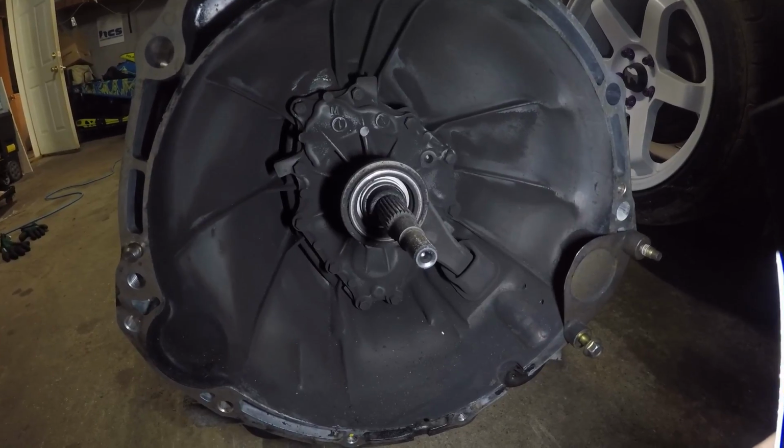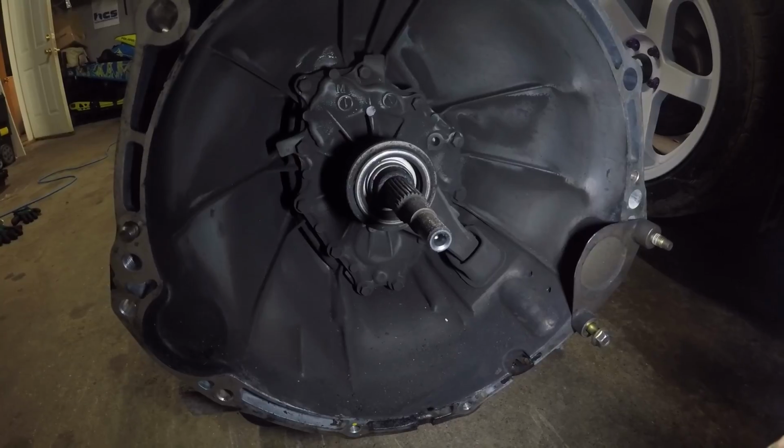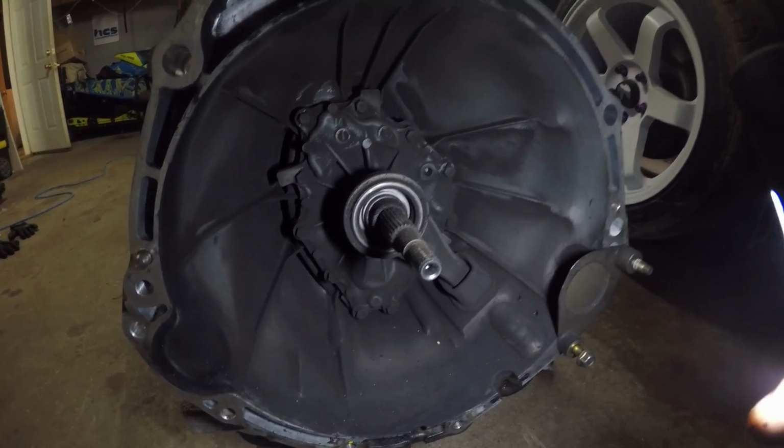the new clutch and flywheel whenever it shows up. Hopefully get this thing back on the road. Do a little bit more hooning, eh? All right, let's spray this thing out.